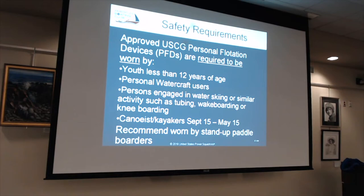We talked about this again. The federal law says anybody up to the age of 13 must have a life jacket. Massachusetts is a little more lenient, and therefore that carries the day in the state of Massachusetts. The Coast Guard says, okay, you're in Massachusetts. Once you're at age 12, you don't have to have your life jacket on. Federal and state both say the same thing.